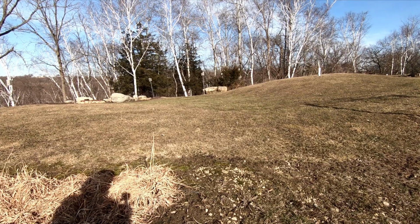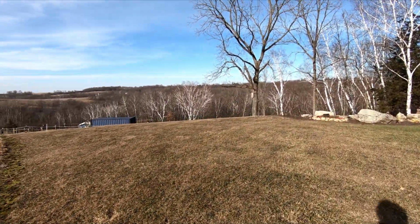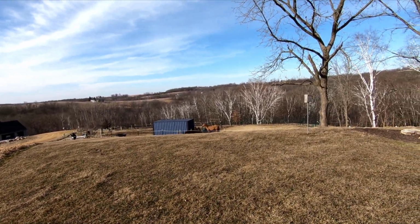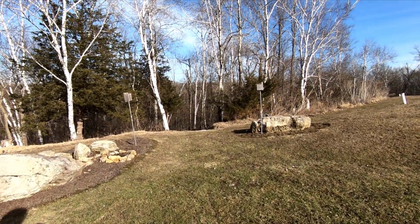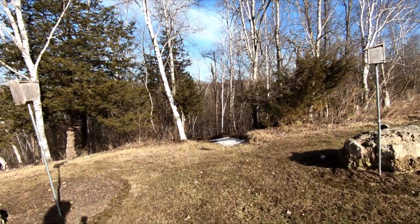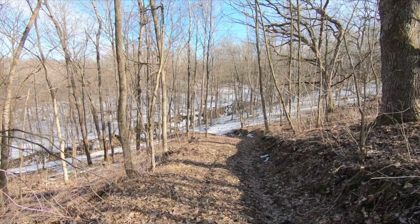Let's see if the girls are in the round pen yet. That's my daughter. Okay, let's head. Oh yeah, there's snow right here, but I can walk right around it. Damn it.